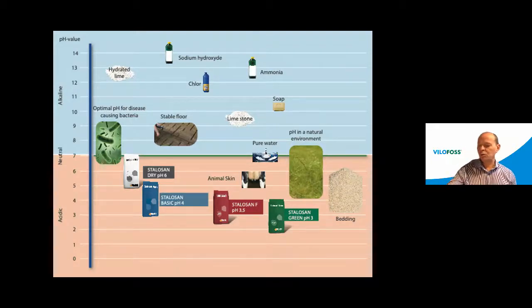Okay, so with that knowledge in mind, how can we prevent this negative effect of ammonia? And here I have a pH scale for you, and I just want to show the pH value of different natural materials in general. First of all, let's look at the animal skin. I showed you before the pH value from 4.5 to 5.5. It is a bit too high on this scale.